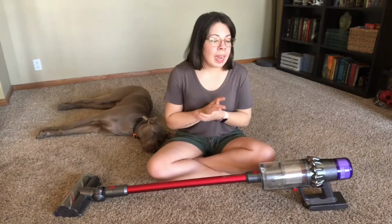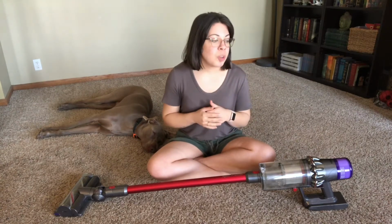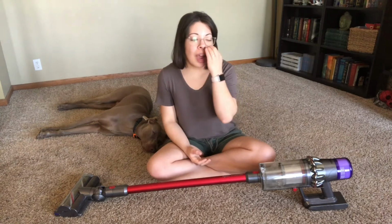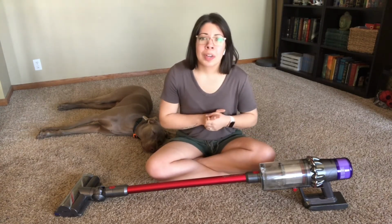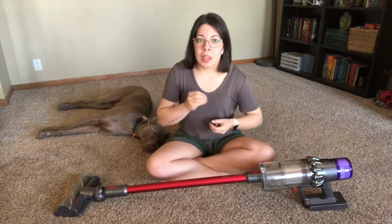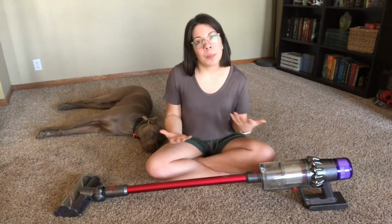What I would see with my V7, that is a situation where I would go in and use the max. I would not use the regular. I would do the max, and I think it would probably work just fine. Or I would have to pick up the clumps just with my hand, throw it away, and then go back in with the regular, and then it would pick everything up.